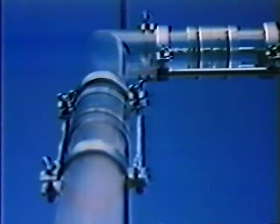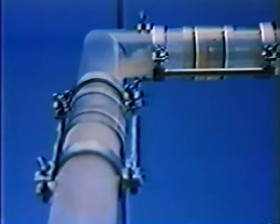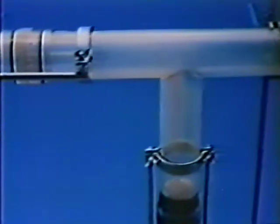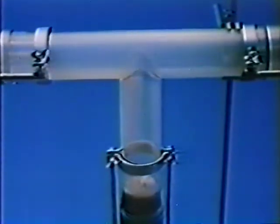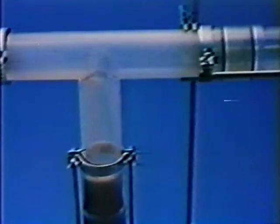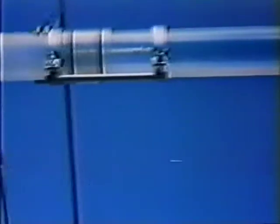A siphon trap installed at a short distance downstream of a bend does not function properly. Having passed through the bend, the gas flow is highly turbulent, and consequently, the liquid at that point does not flow along the bottom of the pipe. For this reason, a siphon trap must be installed at some distance from the bend, at a point where the gas flow has calmed down again.